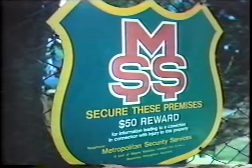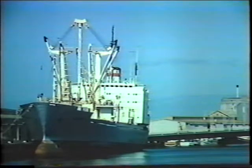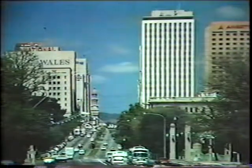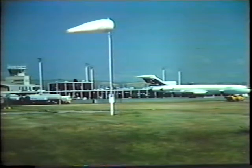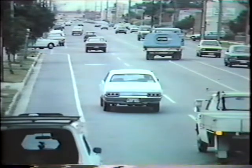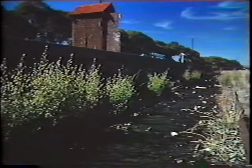Siting is of key importance for industrial premises. This complex is located 4.5 kilometres from the port, 12 kilometres from the city, and 10.5 kilometres from the airport. It's situated on a main road and has its own private link to the state rail system. Although this has not been used for some years and has fallen into disrepair, the link is still there, should it ever be needed.